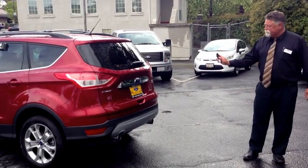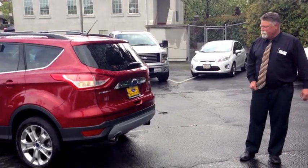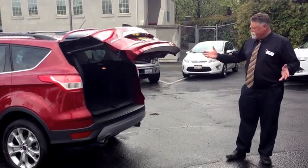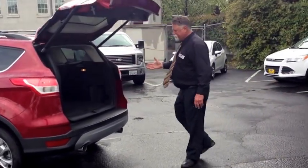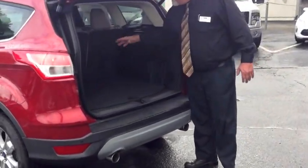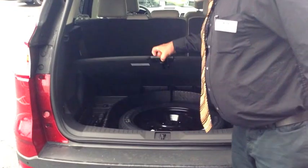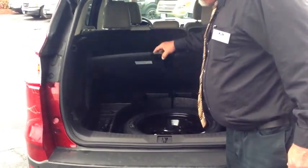And you also have the option on the key itself. If you push the button, you can also open the vehicle that way. And as long as we're opening the vehicle, take a look at the space we got in here. You've got plenty of room for passengers and a bunch of cargo. You've got storage around the spare tire.